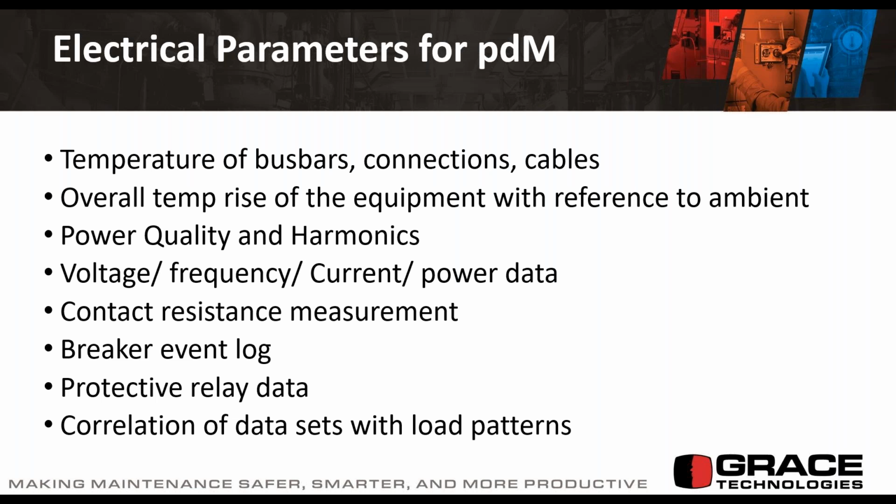So at the end of the day, you're going to correlate the data sets with the load patterns as well, right? So when you take all this information, what are you going to do? You're going to have this data correlation, and then you can make decisions based on not just one parameter. You have multiple parameters based on different types of information that you're retrieving from these assets, and then you can make your maintenance decisions accordingly.